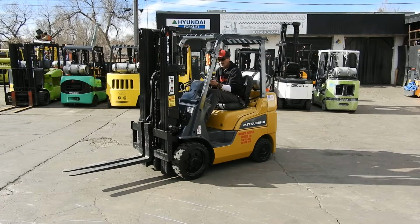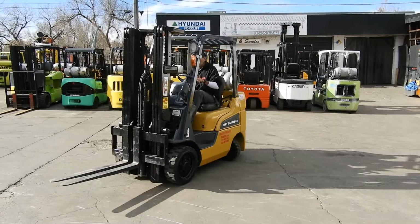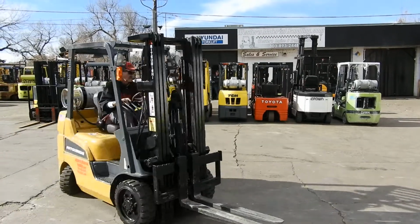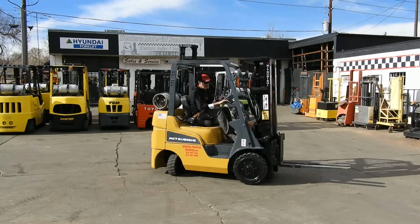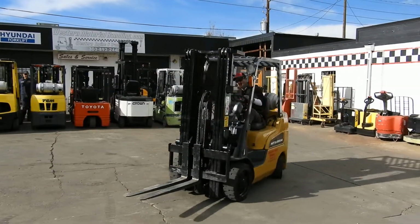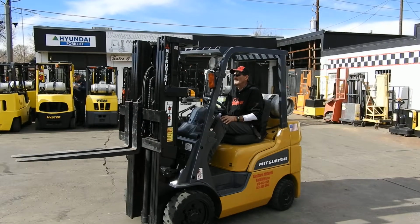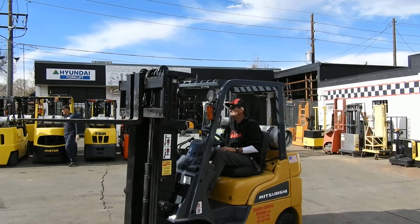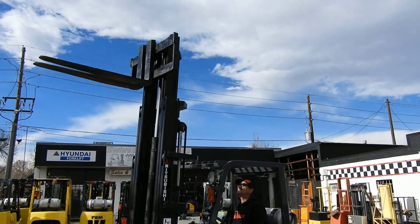Today we're here test driving stock number D20657. It's a very nice 2009 Mitsubishi FGC25N, same manufacturer as a Caterpillar. It's a 5,000 pound cushion tire forklift equipped with the triple stage mast. Has integral side shift carriage, 42-inch pallet forks.